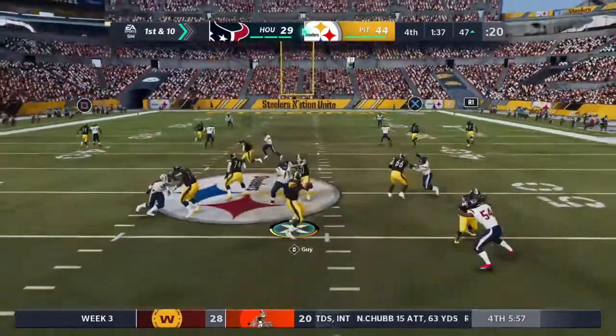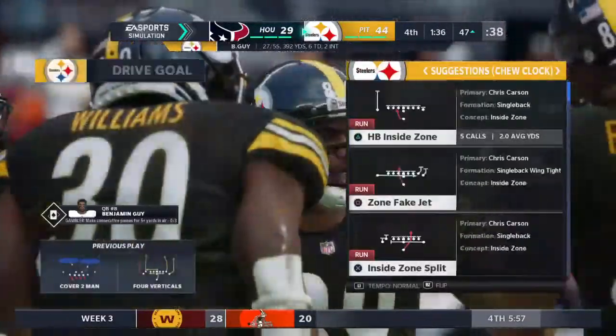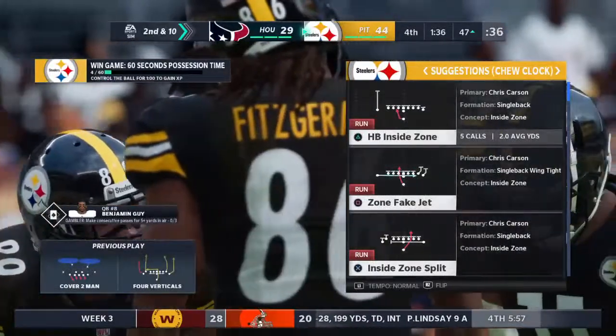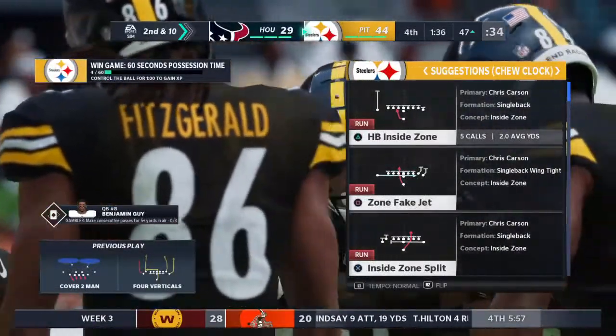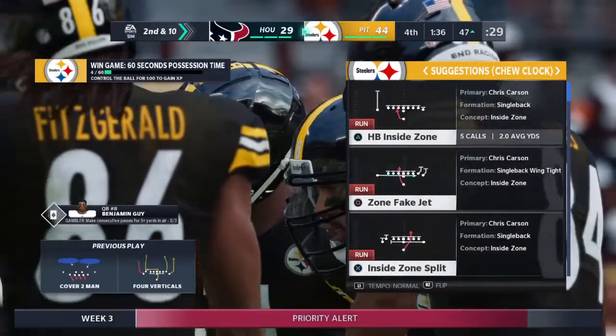That one looks like he'll throw here. And that's incomplete. Chris Carson, the intended receiver, but it'll be 2nd down. You can tell they wanted to get that ball downfield, but they had nothing working in the secondary, so he dropped it off to the running back. That one ended up incomplete.